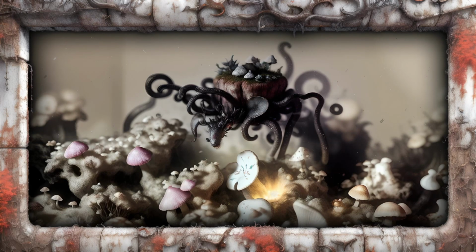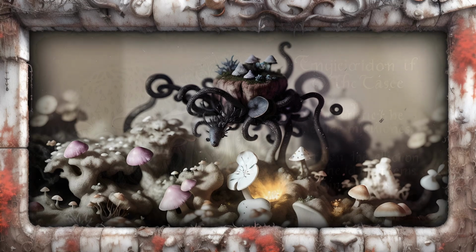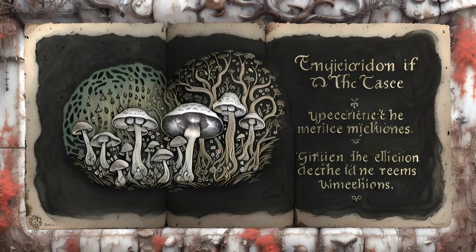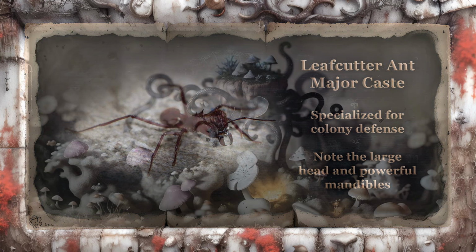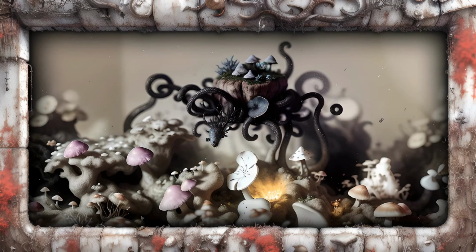The largest worker caste is the majors. These can exceed a centimeter in length, approaching about half an inch. Their heads are expanded heart-shaped structures, generally at least a couple of millimeters wide. In ants and other insects, a large head is not really indicative of a large brain. Rather, it is usually a sign of strong jaw muscles. These majors are specialized for colony defense, and they can deliver quite painful bites.